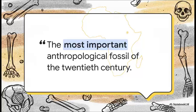At the time, the entire scientific consensus firmly believed that humans evolved in Europe or Asia, and that big brains evolved before walking upright. The Tang child completely flipped that on its head. It was literally the very first evidence showing that humanity actually originated in Africa, proving we were walking upright long before our brains ever got big. No wonder Dean Falk calls it the most important anthropological fossil of the 20th century.